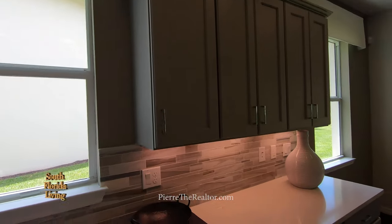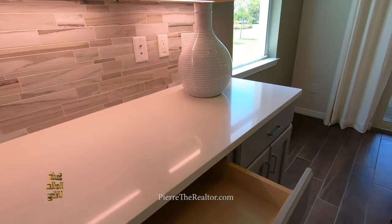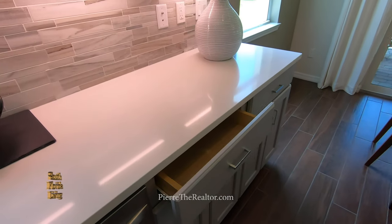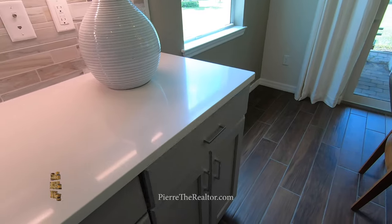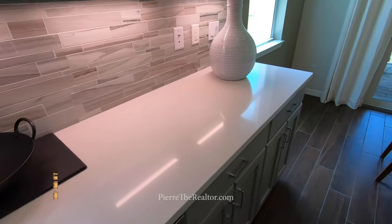Okay? Nice cabinets. Let me pull this out. Of course, dovetails on the drawer. Ooh, it's not soft close. At least not that one. Let me try this one. Nope, it's not. It's bounce close.